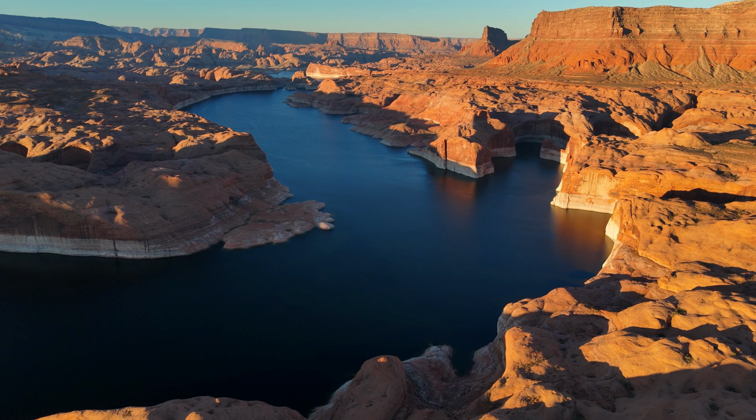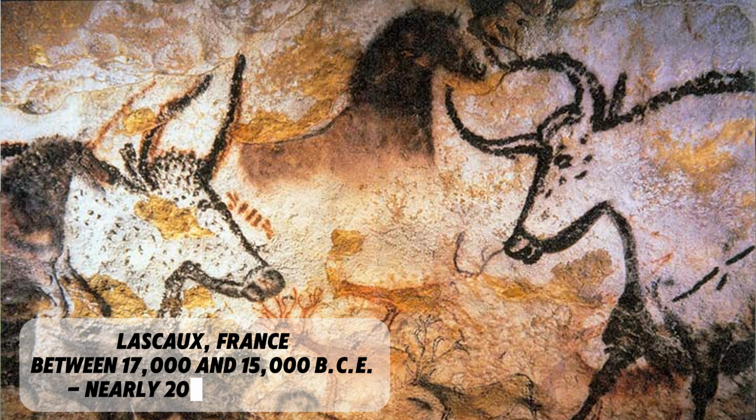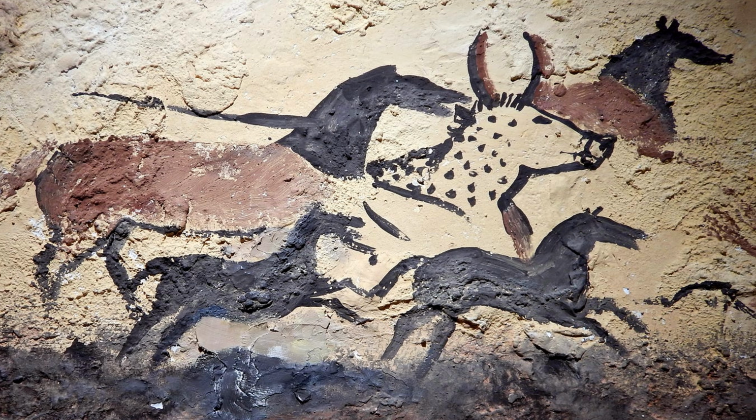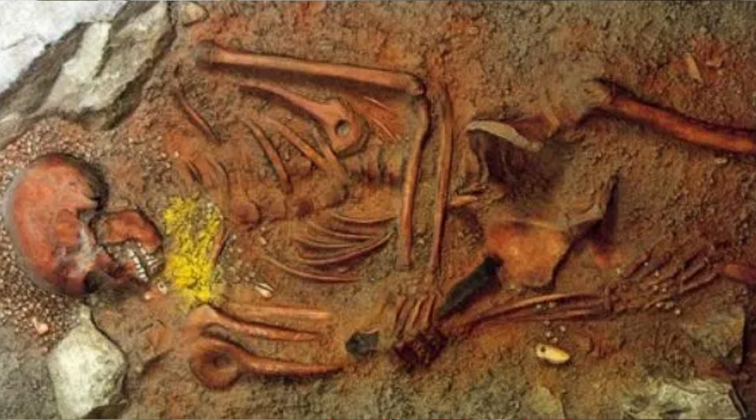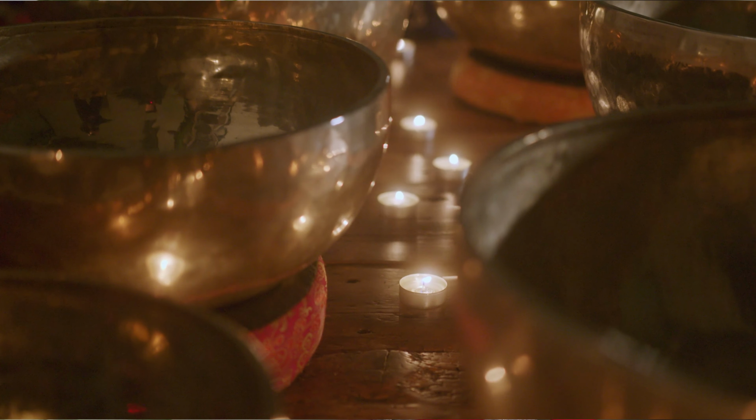One of the earliest uses of red in art can be traced back to prehistoric times. Red ochre, a natural earth pigment, was used by early humans to create cave paintings, such as those found in Lascaux, France. These early artists applied the deep, earthy reds to depict animals, human figures, and abstract symbols, suggesting that red has been a key color for communicating ideas and experiences for tens of thousands of years.